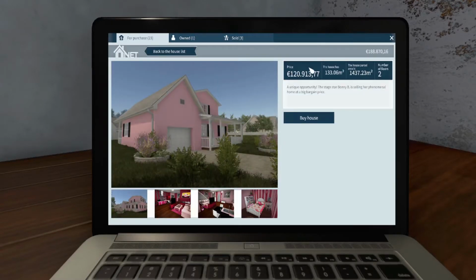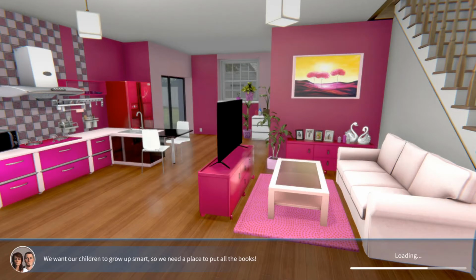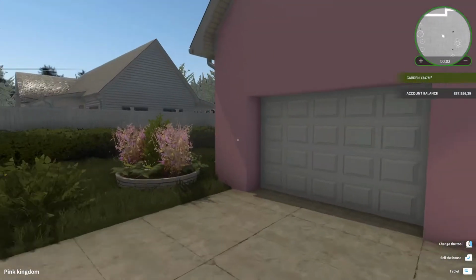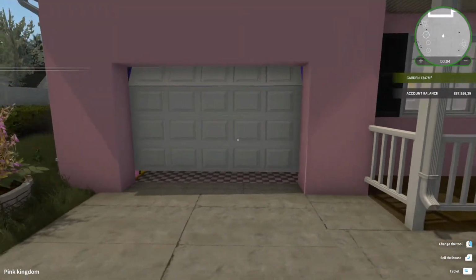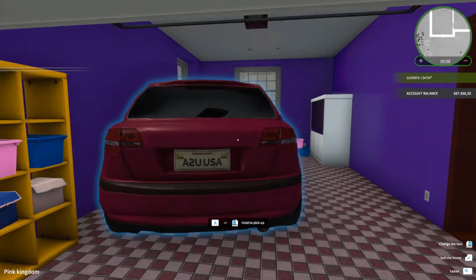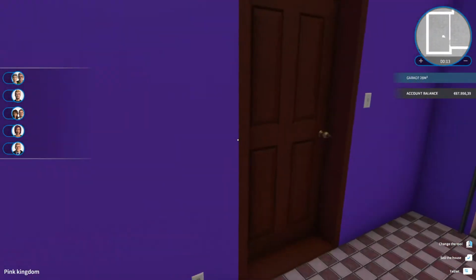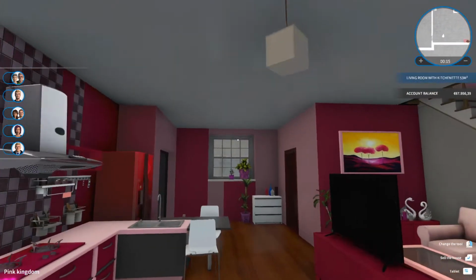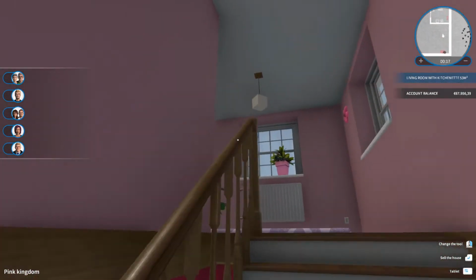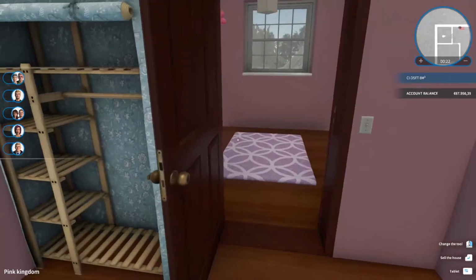The Pink Kingdom! Pink Kingdom! Yes! Go! This is the last one for today, by the way. Look at this! It's a fucking Pink Kingdom! It's pink! Even a pink car! Everything is pink. Oh no, this isn't pink. It's pink! It's fucking pink, yes. Just what I want.